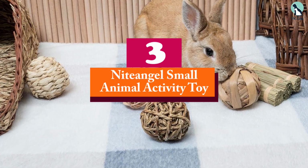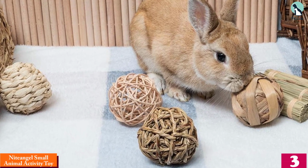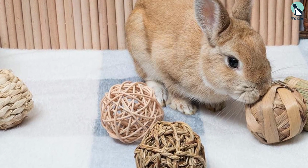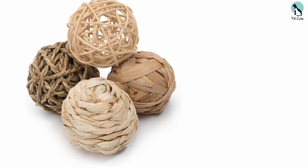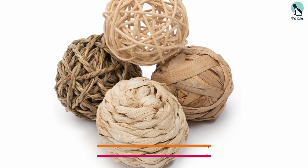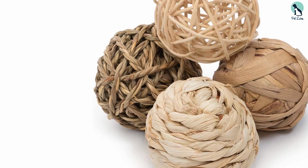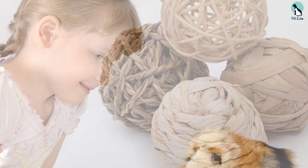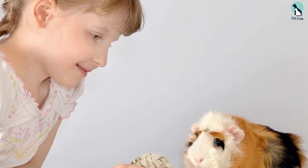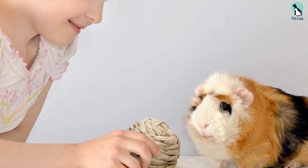At number 3, we have the Night Angel Small Animal Activity Toy. They might look like something to put on your coffee table, but these surprisingly stylish rattan balls make for another great set of bunny toys. Each ball is handmade from a combination of all natural materials: seagrass, water hyacinth, and rattan. Not only can your fluffy friend gnaw on the tooth-friendly balls, they can also roll them around for hours of fun. For added entertainment value, you can even place some tasty treats inside each ball for your rabbit to wheedle out. Curious pets may even manage to unravel the balls for extra fun.